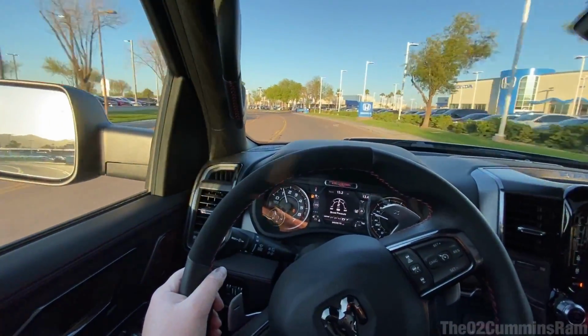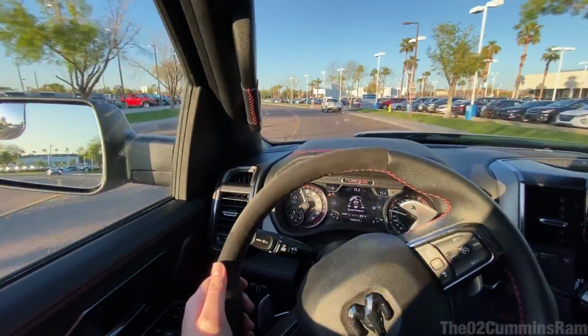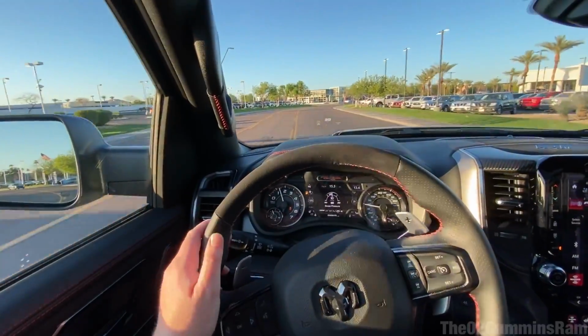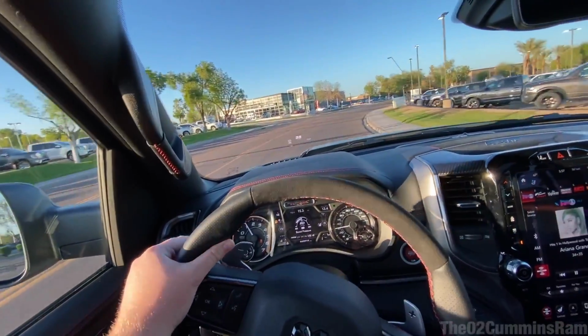Oh, man. Obviously, I already drove one of these before. I had to take the video down on YouTube because I did it back in December, before everyone was supposed to be driving these. We had a pre-production one in, but these things are pretty awesome. I can tell you that from my experience driving that other one.